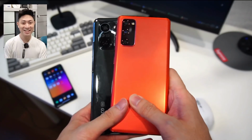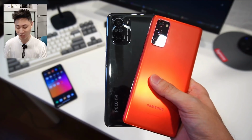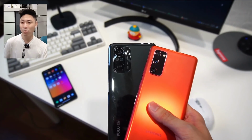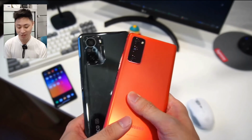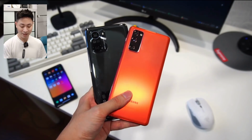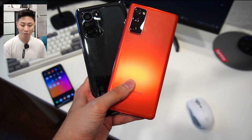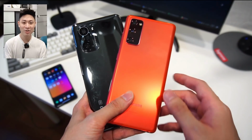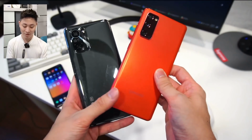Alright guys, I think that's pretty much it for this video. Again, this is just a quick look at whether you should check out the Poco F3 today or the Samsung S20 FE 5G if you are looking for a flagship killer that you would want to last a couple of years from today onwards. So yeah, let me know guys, would you prefer to go for the 1,700 ringgit Poco F3, or would you be willing to spend another 1,300 ringgit more and get the close to 3,000 ringgit Samsung S20 FE right here?